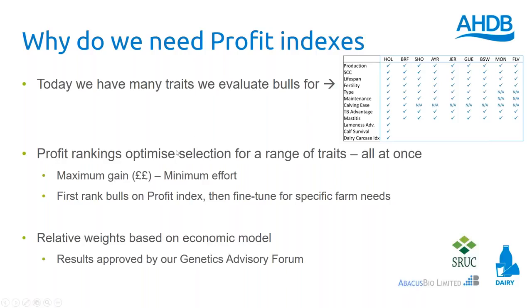So the profit rankings really optimize the selection for a range of traits, and that optimization happens because we give relative economic weights to all of the traits of importance. What we want to do is maximize the gain in terms of pounds profit at minimum effort. It's an easy to use tool to rank your bulls, first of all, on the profit index, and then further on, you can fine tune for specific farm needs. The relative weights are based on an economic model developed by Abacus Bio and SRUC, and these results are discussed with our genetics advisory forum, which we run 3 times a year, made up of farmers and industry representatives, and they will have approved this.